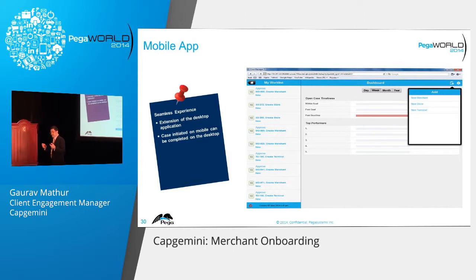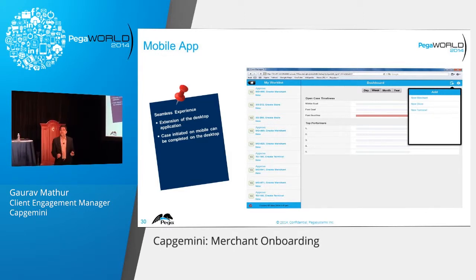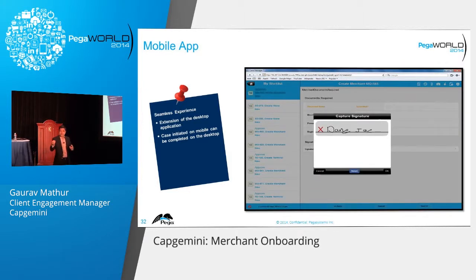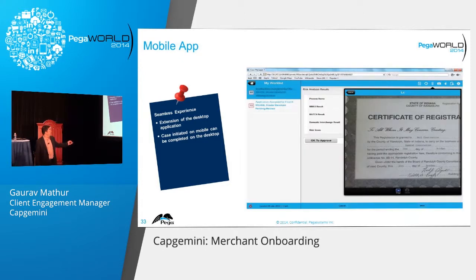So our idea is that the ISO would go, collect all the information, do verification, whether it's by taking pictures or by using address verification services, take a customer's signature, and ship the case out. If this particular merchant is within the acceptable risk parameters, the case goes through a straight-through processing framework, automated rules apply, and you could actually onboard a merchant in real time, very similar to the credit cards that you get at some of these stores.